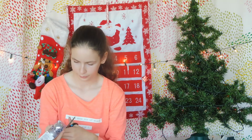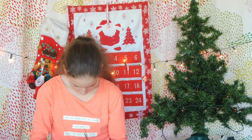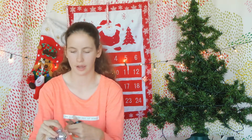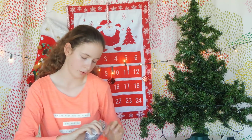Guys, I need a scissor. I got a scissor. Now, I'm going to be attempting to open this thing up. Okay. Aha. We did it. Mission accomplished. Down there. These are wonderful. I love these ornaments. They're so cute.